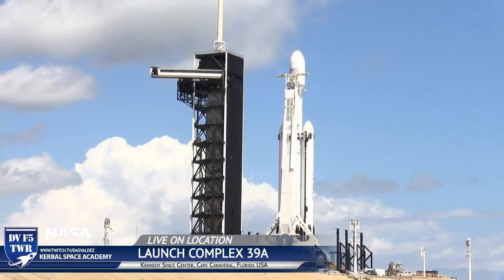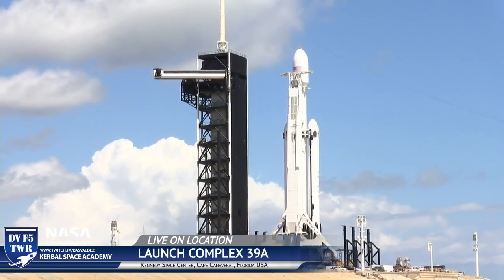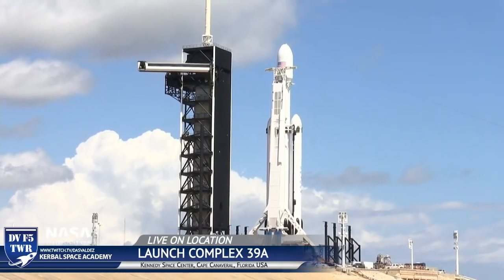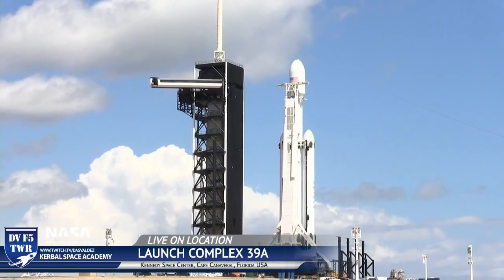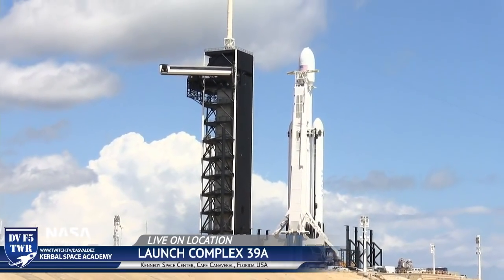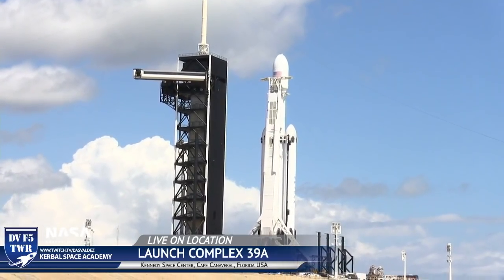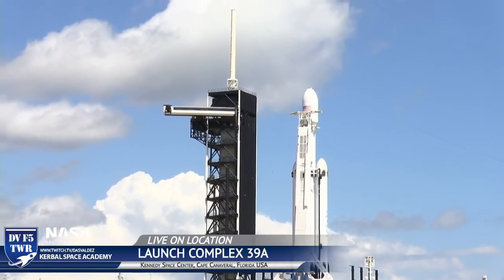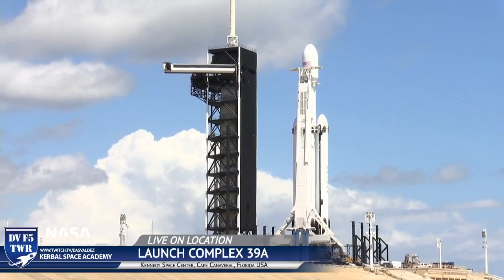If you're standing by, it is about what? We got 7 hours before launch now? Just about 7 hours, yes. Are they attempting fairing recovery? Do you know? It's 7 hours before the opening of the window, that's right.